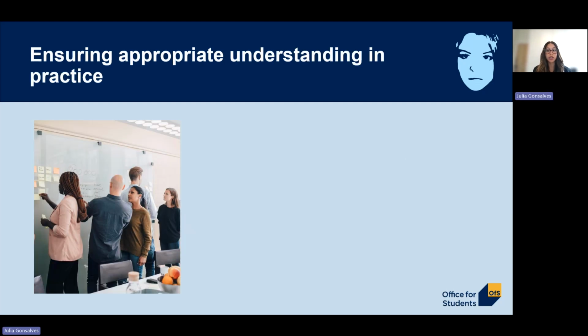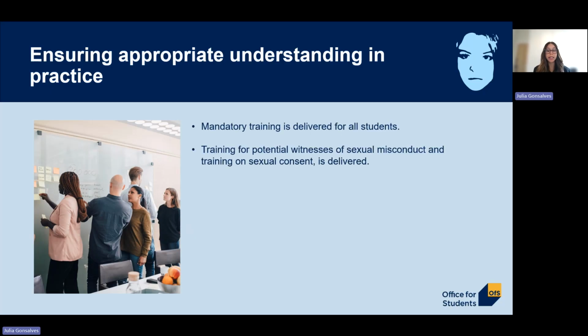Providers are required to ensure that students are appropriately informed to ensure understanding in practice. In our guidance, we've provided some examples of how a provider may demonstrate that it's complied with these requirements. These include mandatory training for all students, training for potential witnesses of sexual misconduct, often referred to as bystander training, and training on sexual consent, training which is underpinned by credible evidence and its effectiveness is evaluated.